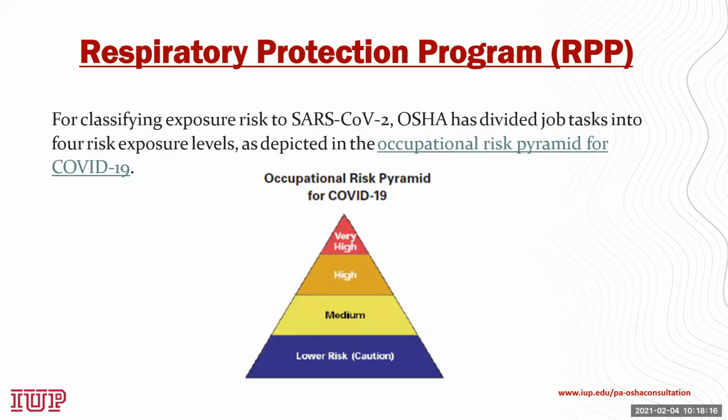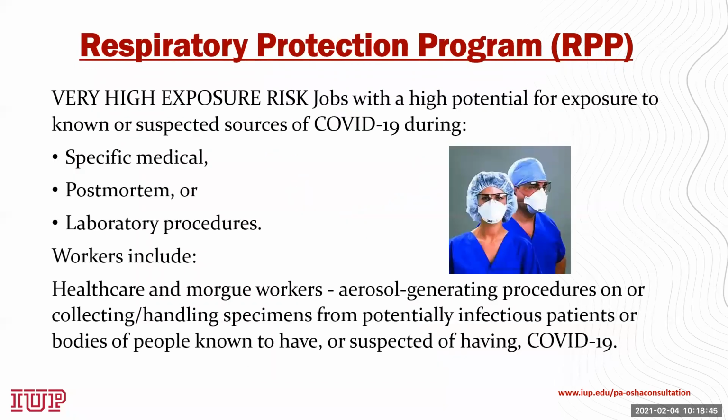When classifying your risk of COVID-19 or SARS-CoV-2, OSHA has divided job tasks into 4 risk exposure levels, as depicted here below, in the occupational risk pyramid for COVID-19. You have very high, high, medium, and lower risk. You're going to want to put your employees and/or procedures in each one of those categories. Now I'll go through the definition of each of those.